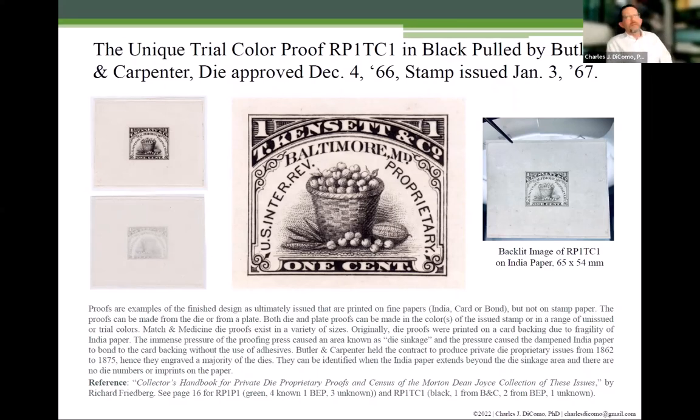Richard and I talked quite a bit about these and other matcha medicines in detail, Richard Friedberg. And he really, a number of years ago, put out a collector's handbook for private die proprietary proofs and a census of the Morton Dean Joyce collection of these issues. Morton Dean Joyce, as he was affectionately called, was the dean, quote unquote, of matcha medicines. And he had really amassed the collection of all the known, even some of the drawings, the approvals, just all the trial colors, the proofs, the essays, and then the issued stamps, some of which, as you know from prior talks, are quite rare, where in some cases one or two are known.